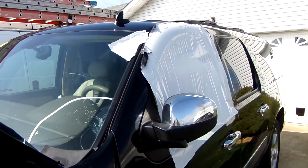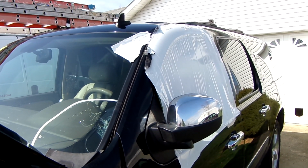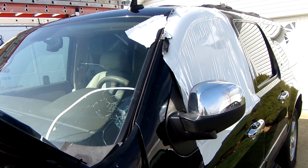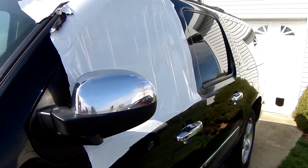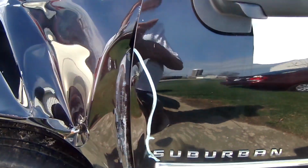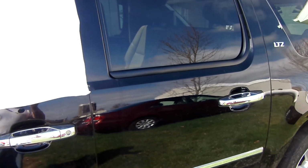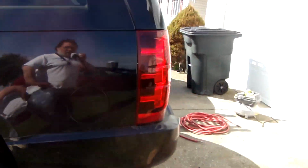The glass is not broken, but the battery's disconnected on it. It does have a broken windshield, so the door's got some significant damage to it. Other than that, it's pretty good shape. It's a nice looking vehicle. Does need tires. It's got 110,000 miles on it.